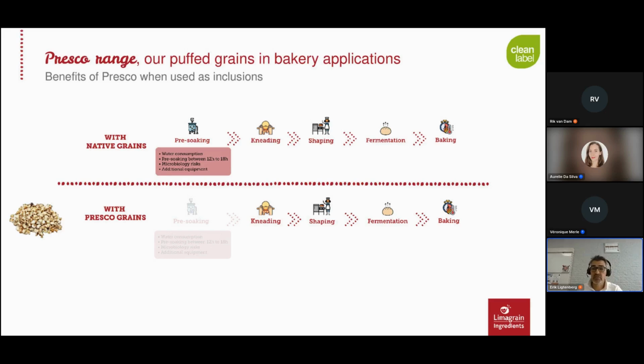And pre-soaking, during the winter, for example, you have to store it in a little bit more warm environment, but in the summer you have to store it in a cold environment. So adding this Presco as a dry ingredient directly to the flour, you have a better dough consistency and better dough temperature control.